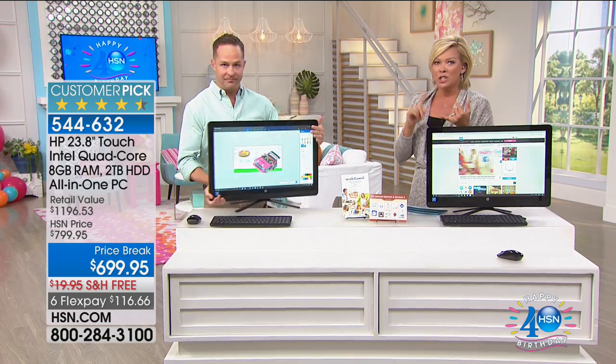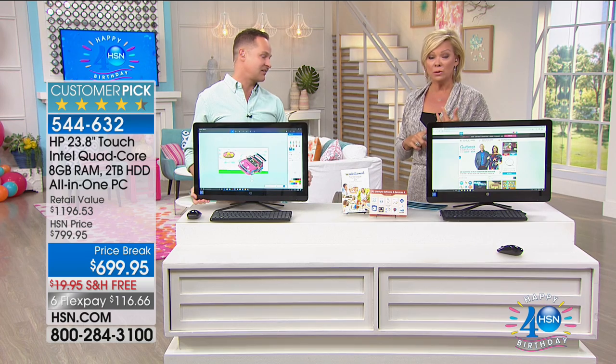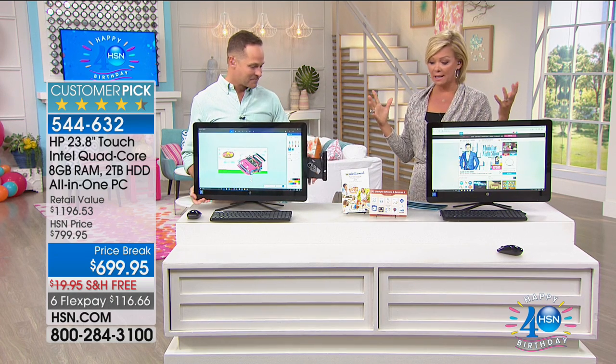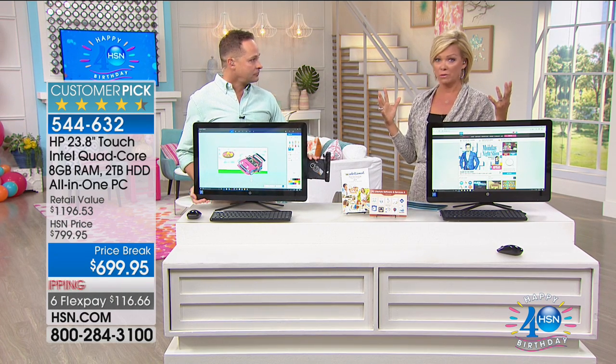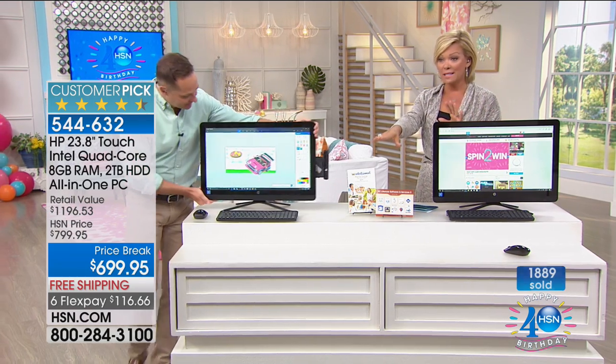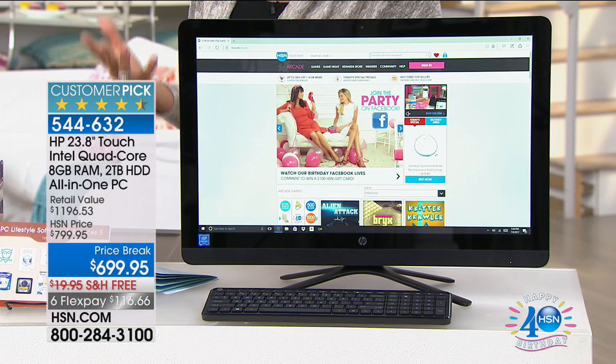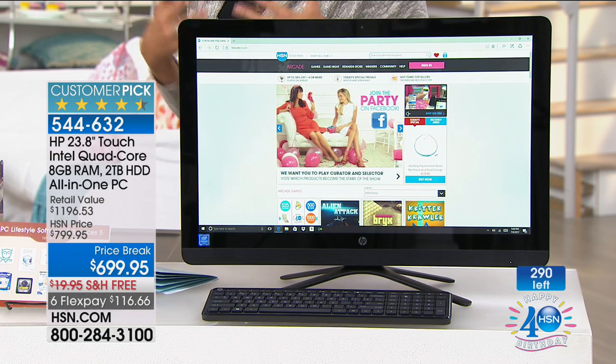But the other part is 2 terabytes? The largest hard drive we've ever done on any computer. 2 terabytes is more than enough space to house whatever you do. In addition, we have very limited numbers of these. This special price is $699. It's $100 less for our birthday. Yet we include, I think, over $800 in software and services and extra goodies.